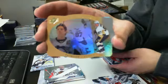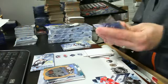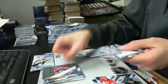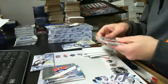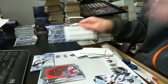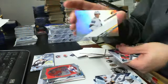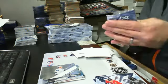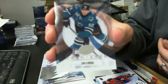'96-'97 SPX of Sidney Crosby for the Pittsburgh Penguins. Then we have a Mark Arcobello rookies for the Oilers. Then we have a Guy Lafleur, 96-97 SPX for the Habs. Then we have a rookies of Thomas Hertl, and our ice pack for the San Jose Sharks. It is of Matt Irwin, 241 of 999.